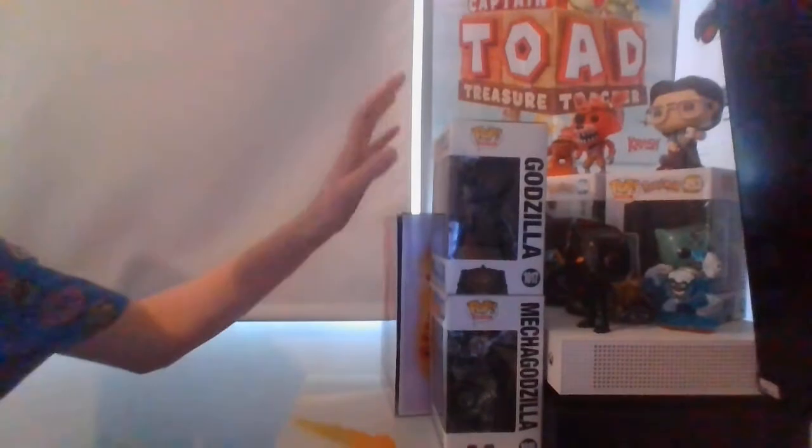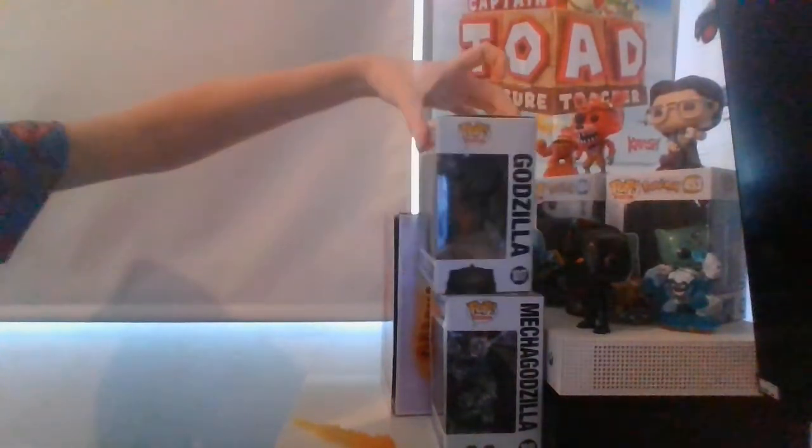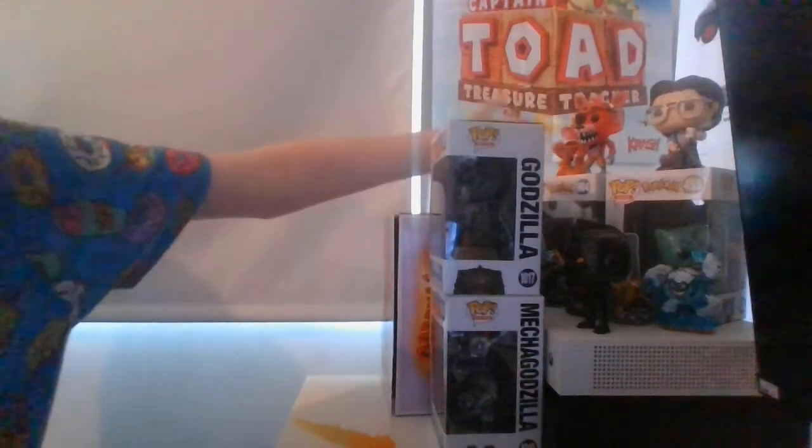We take a look over here. I have some Funko Pops of Godzilla. I showed those off, so I don't really need to. Then I have some Skylanders, like this guy. I love this guy. Proves I'm quite the OG for Skylanders. I also have this guy as well.